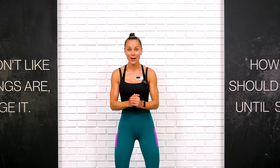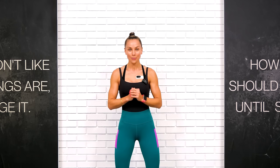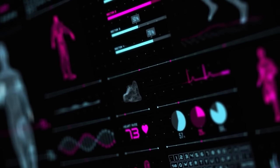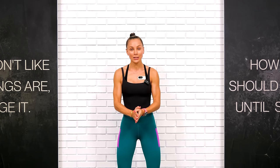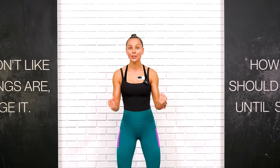Before we begin this sweaty Tabata workout, I want to quickly explain how Absolute Sweat works. This device analyzes your essential health information in real time during your workouts. It analyzes your vital health metrics using your sweat and gives you real-time feedback on your current state. So essentially, team, this device analyzes and monitors your sweat in real time while you're working out. So how does it actually work?